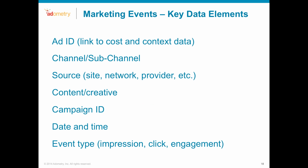So let's talk about marketing events, kind of the key data elements that we're looking to capture for each event. So if you think about a marketing event, whether it's a display impression, it's an email, it's a click on a paid search, etc. We want to capture the specific data about that event to bring into the attribution solution. So ultimately, we need an ad ID. Each ad event's going to need a unique ID. We'll need that to connect cost and context data later to that specific event.